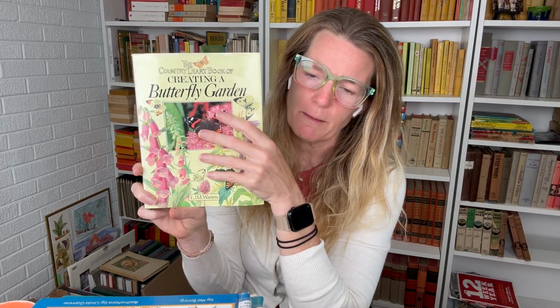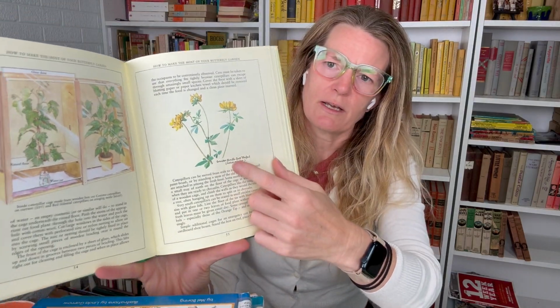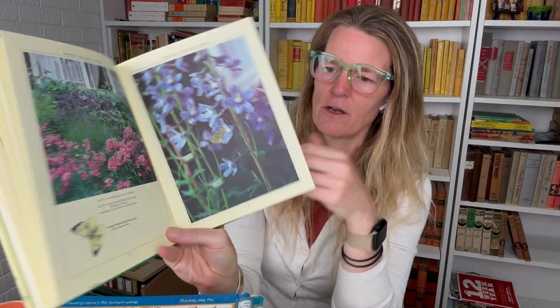Okay. I have this very cute book. This is The Country Diary Book of Creating a Butterfly Garden, and it is a spin-off of an extremely popular book called The Country Diary of an Edwardian Lady, which if you have not read, you need to find yourself a copy of that. It is a beautiful example of just nature journaling. And so this book is a kind of a spin-off of that, so you will see the familiar illustration style of the original, but also it's a guide to actually setting up a butterfly garden. So there are some photographs in here as well.